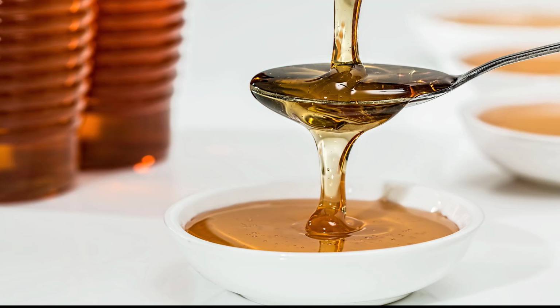13. Honey and aspirin. The salicylic acid in aspirin helps heal acne, tighten and smooth skin, and fade scars. Grind 3 aspirin tablets into powder. Mix with 2 teaspoons of honey to make a paste.